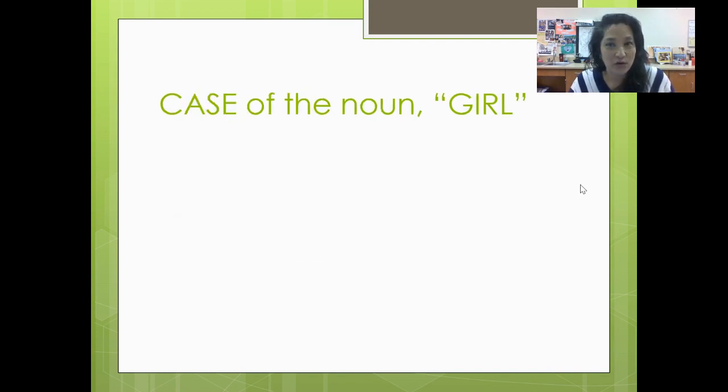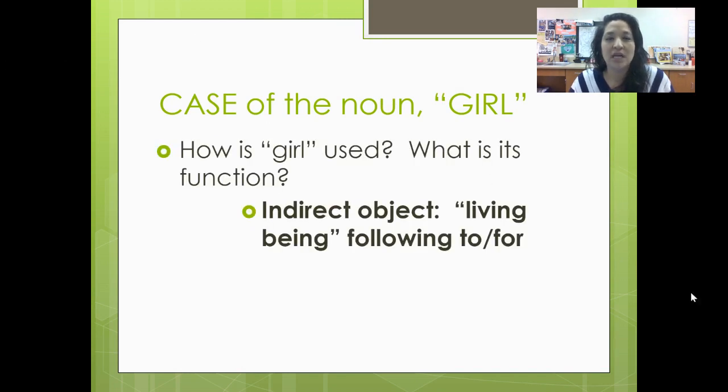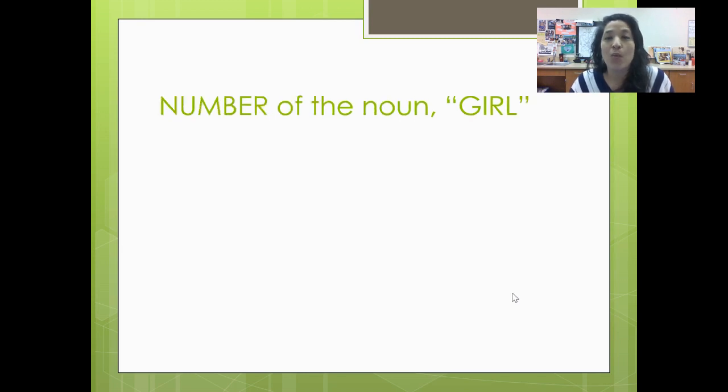What is the case of the noun girl? Let's take a look at that. How is girl being used in this sentence? Remember, you can only determine case if you can see how the noun is being used in the sentence. So, to the tired girl. If we look at our noun flip charts, to or for a living being, where is that? It's the dative case. So, this is going to be a noun that has a dative case ending. What number is it? To the tired girl. One girl, not girls, plural. So if it's one girl, we need it to be singular.